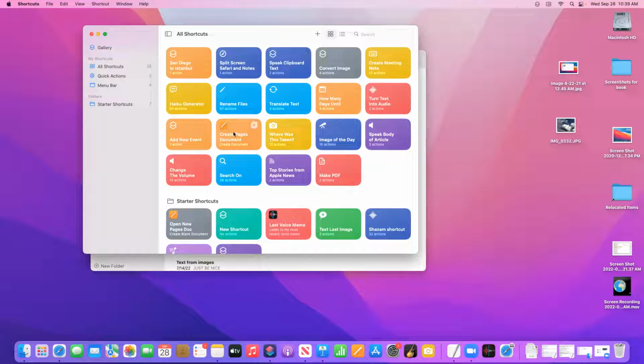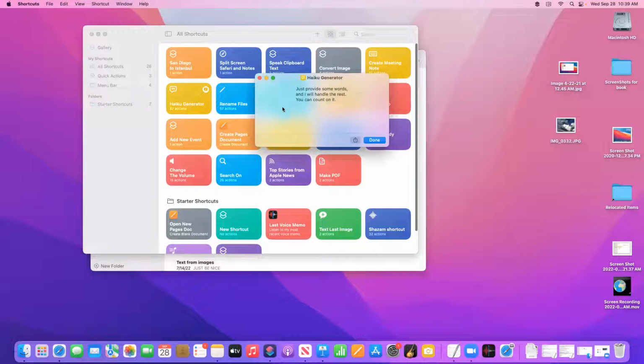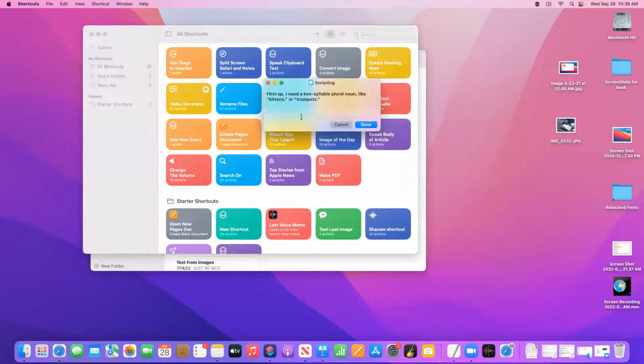All right, so let me mute my speakers here. So again, these items can do a number of different things. So I've got options. So here's a haiku generator that can generate some Japanese haiku. And again, you can provide some words and it'll create the haiku for you, basically. And it goes through the process. So you need some 2-syllable words.